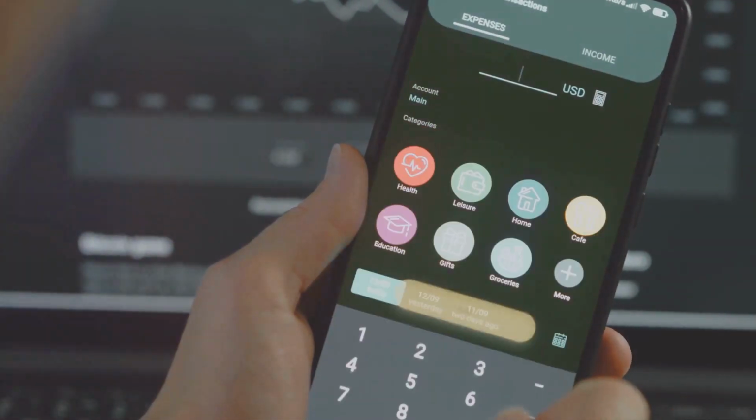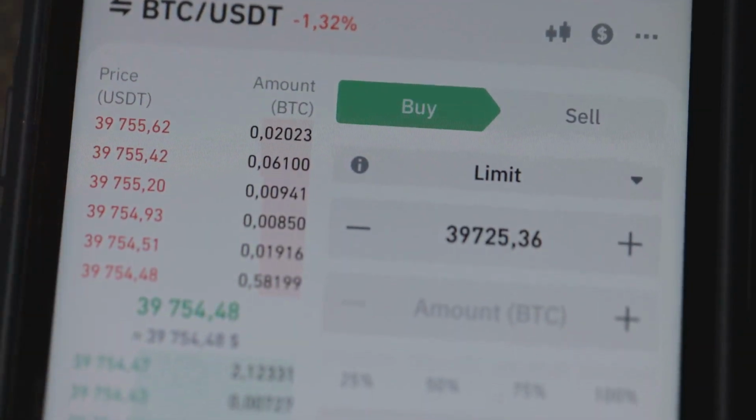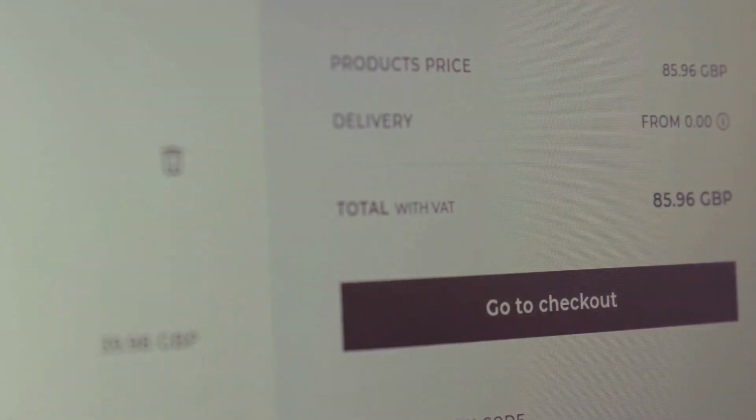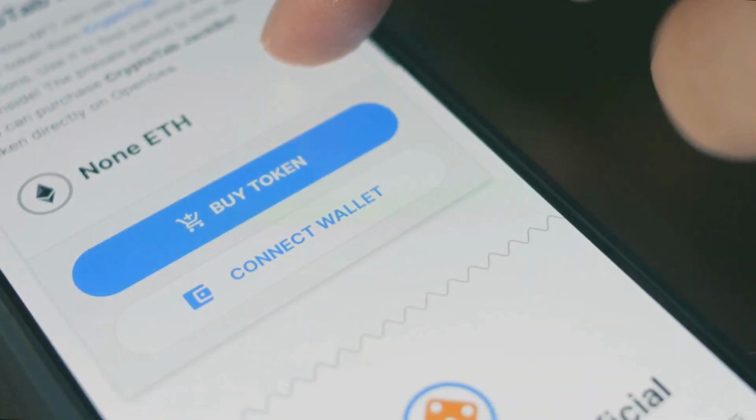Another benefit is low fees. Using Binance can be cheaper than other payment methods. This is especially true for international purchases. You can save money on fees.